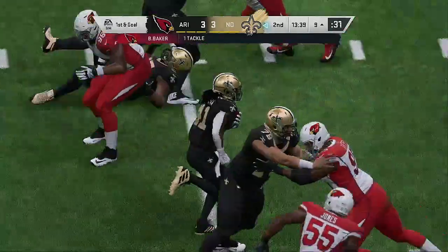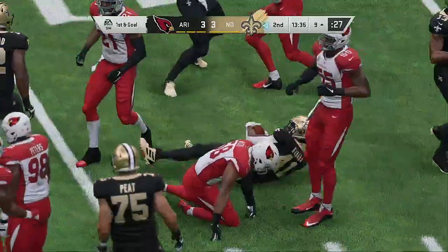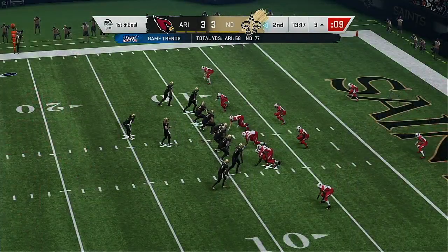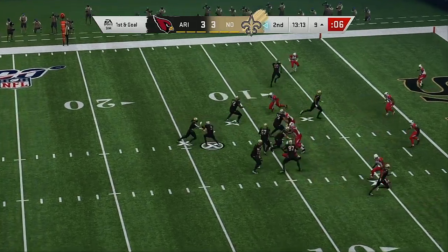We don't talk about it very often, but sometimes there's a dip in intensity when you start the second half, which can manifest itself in some sloppy tackling. And how about right there? He ran right through that weak tackle attempt. Hey, they're scared. They're scared.